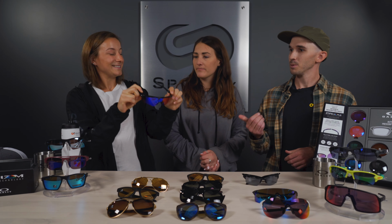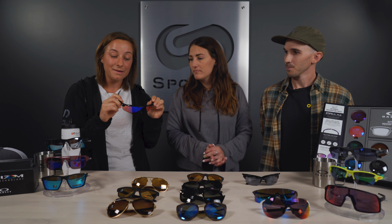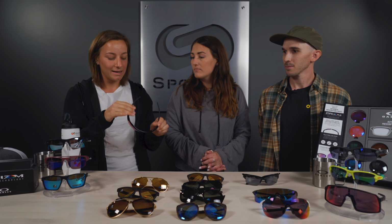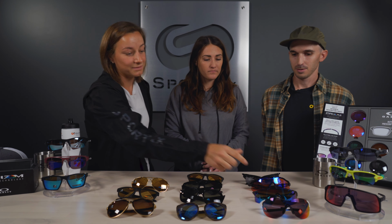And you were saying a lot of people like these for rowing. Yeah, so I rowed in college and a lot of rowers wear these, and I had them specifically in the Prizm Deep Water Polarized, which is really good. You can see all of the lips in the water if it's a windy day, and yeah, it worked really well for great eye protection.